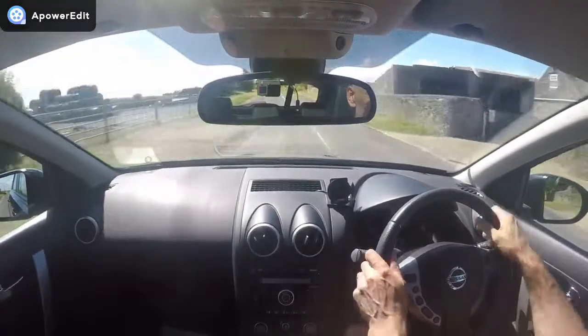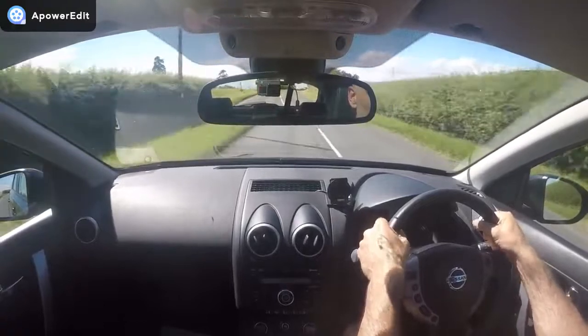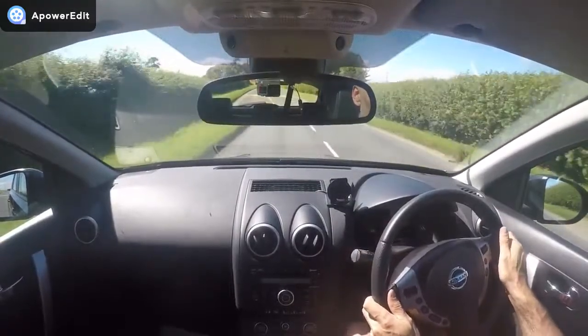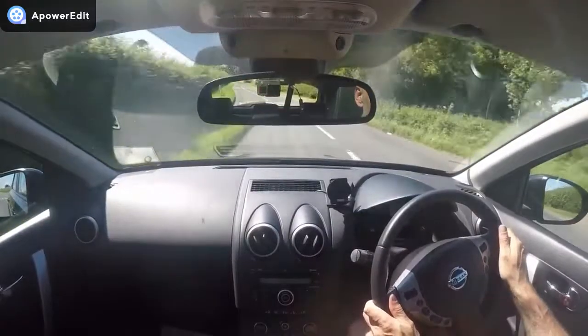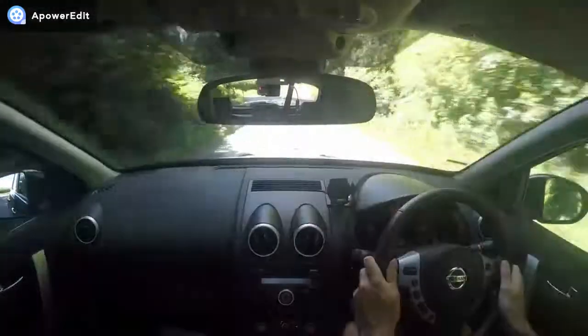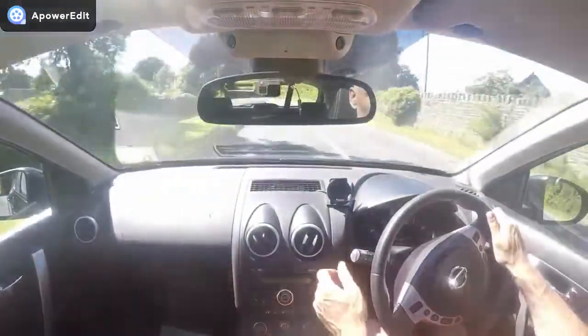Steering wheel feels kind of small, but perfectly formed in hand, really nicely done. Obviously you've got controls there for various functions, radio, also the telephone system and the cruise control as well. But the car drives absolutely beautifully.